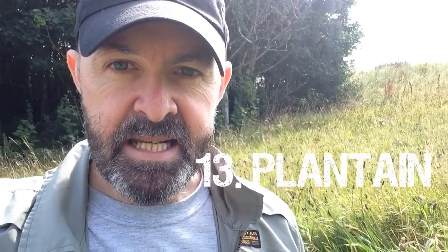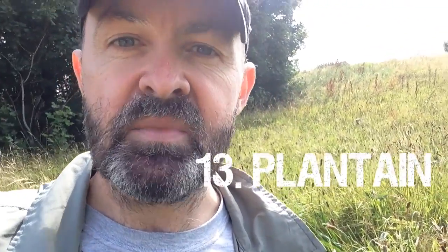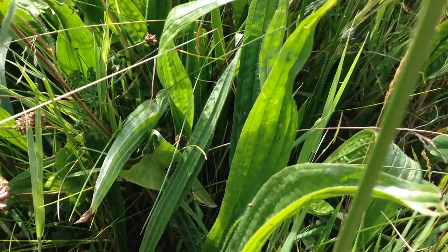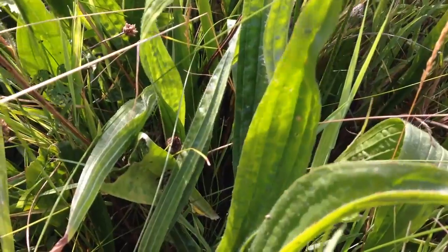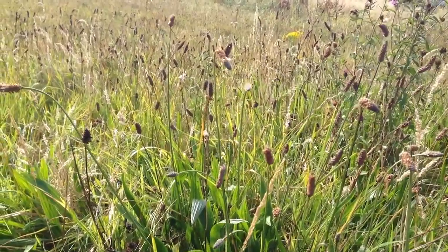Number 13 is plantain, grown here all over the Tolka Valley. It's antibacterial, antiseptic and anti-inflammatory. A great herb to use topically on the skin for extracting toxins from wounds and skin infections. Used as a cream or as a poultice.